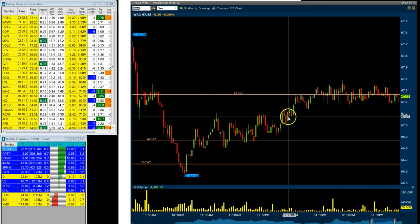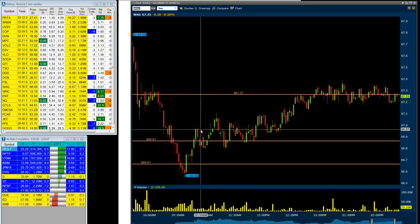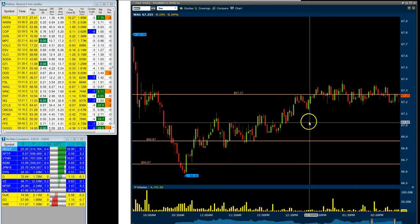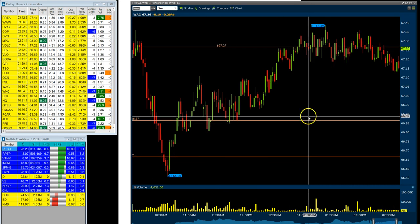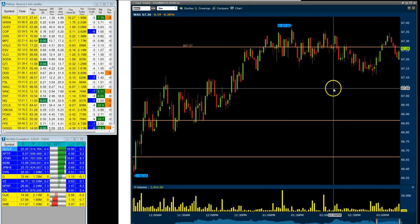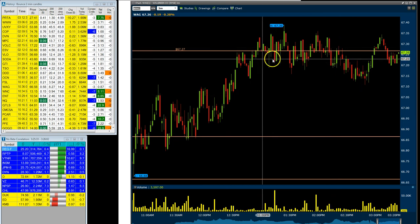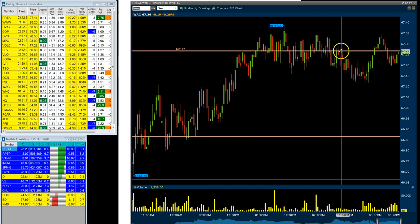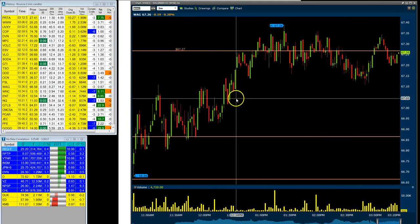Now, I made some adjustments along the way, but it ended up being a pretty good trade because, through all this, the market was relatively strong. And I actually sold the stock right in this area here at 67.27. It was right around here, and in fact it was right in here, and basically it was able to hold on.